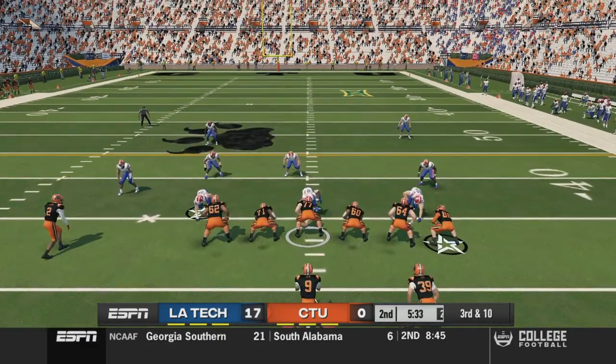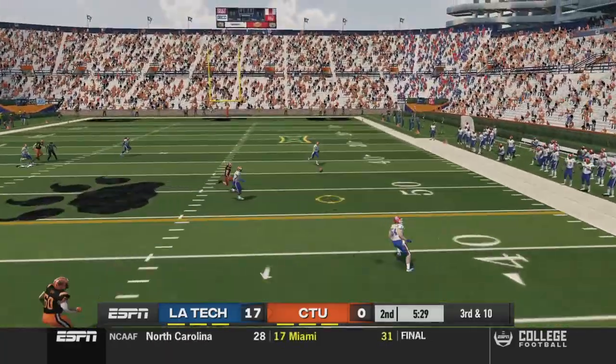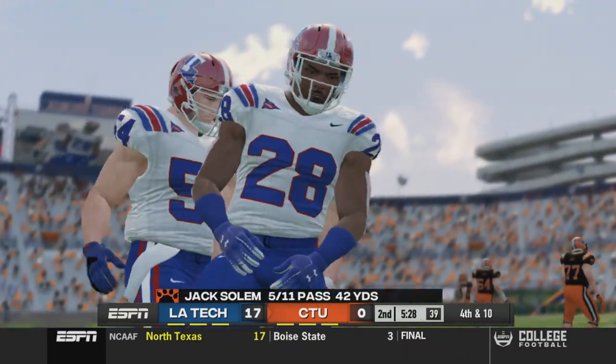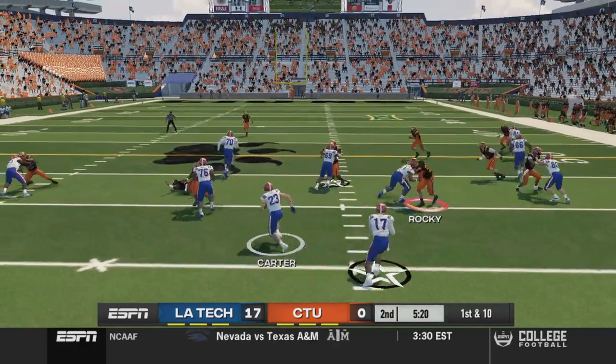Here is Solom with an incomplete pass to the right side. Third and 10. Nobody to throw it to. He just throws it to an open area. It's incomplete. And another punt here for CTU. La Tech has had the ball this entire first half.